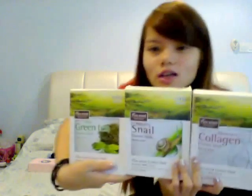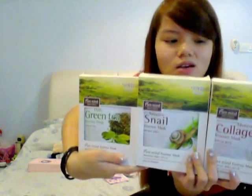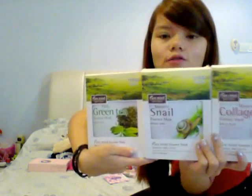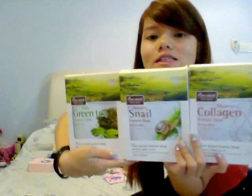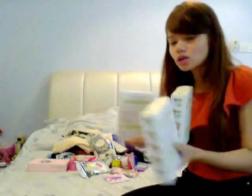I bought these other three masks. It's under the brand of Puremind. They are essence masks, and basically there's more than three different flavors. But I chose these three because the green tea and collagen were running out on the shelf. So it's also for the project, so yeah.